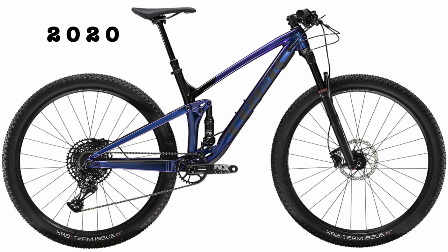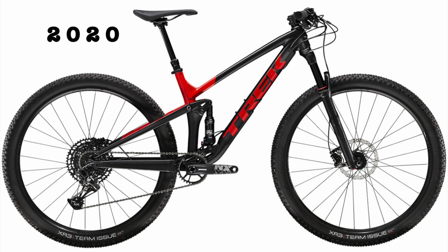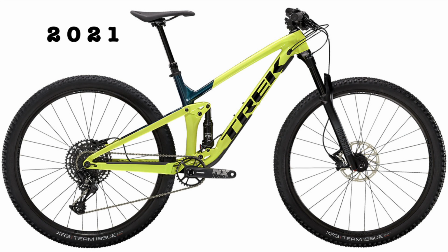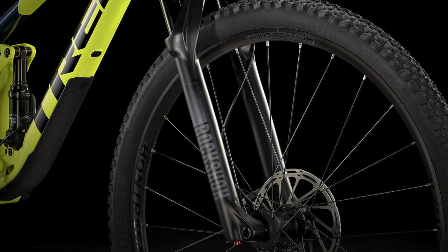The 2020 bike definitely came in some interesting colors, which were purple phase with Neaster black accents, and matte Trek black with gloss Viper red accents. The 2021 bike replaces both of these colors with satin Trek black, which is a nice stealth color, and Volt with dark aquatic accents. And moving on to the suspension.